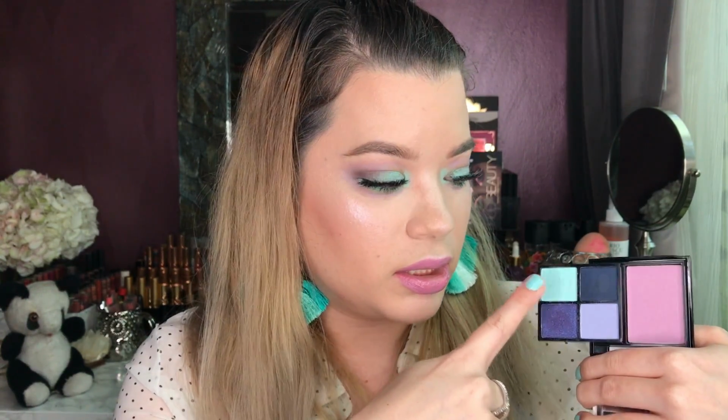This is a gorgeous lavender. There's pigment right away. It's very easy to blend. This color is what I wish the other color would have been like. But this color is gorgeous.